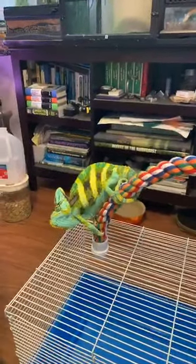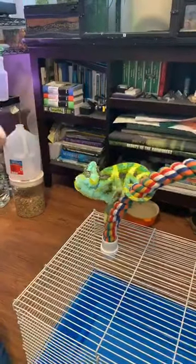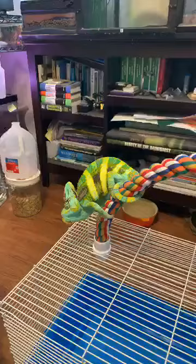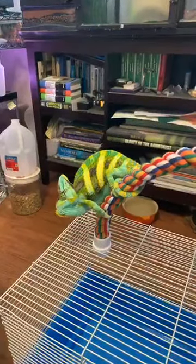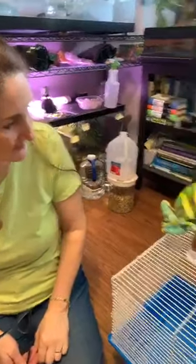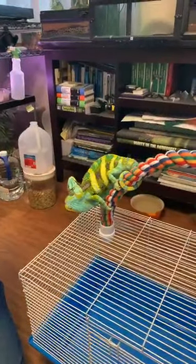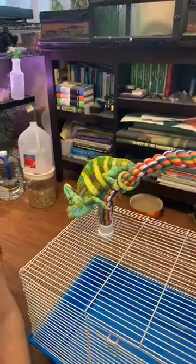You can see his eyes are watching me. He can move his eyes around and look at his feet. He's got two toes on one side and two toes on the other, and they can grasp at things. But we're going to read a story today about a chameleon.